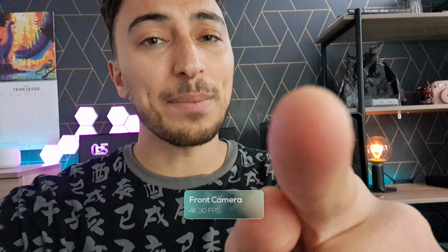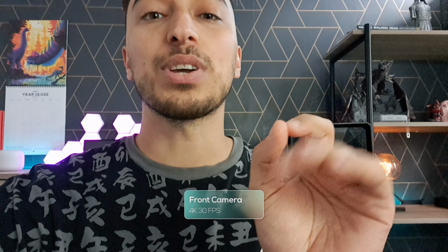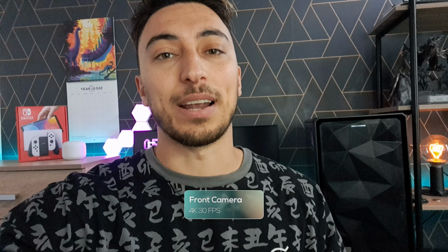When it comes to video capturing, the A33 offers us 4K 30fps video capturing with the front-facing camera. Like any other phone from the A series, this one also lacks the capability of shooting portrait video with the front-facing camera. And when it comes to dark areas, this front-facing camera starts getting really noisy.